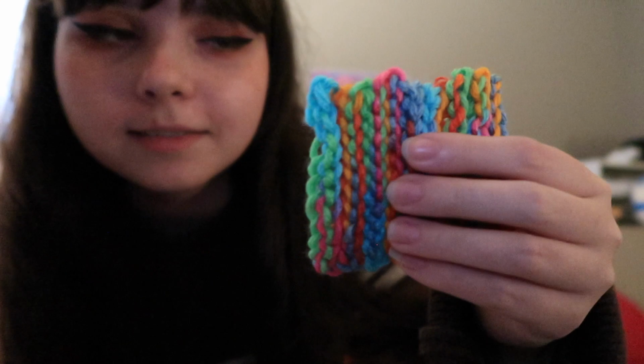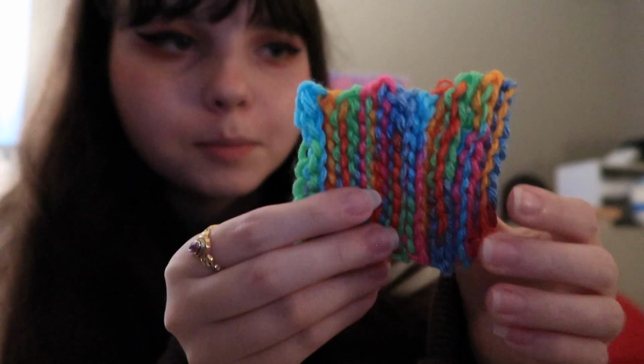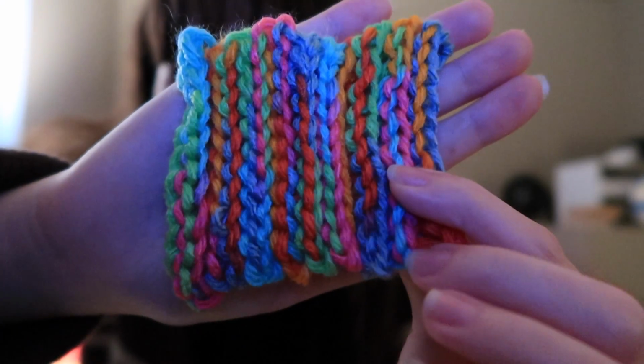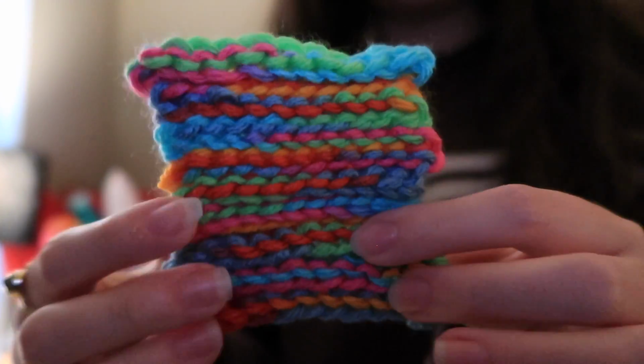Guys, we did it. We made a wonky little square. It's so bad. But yeah, it's my first time trying to do something like this.